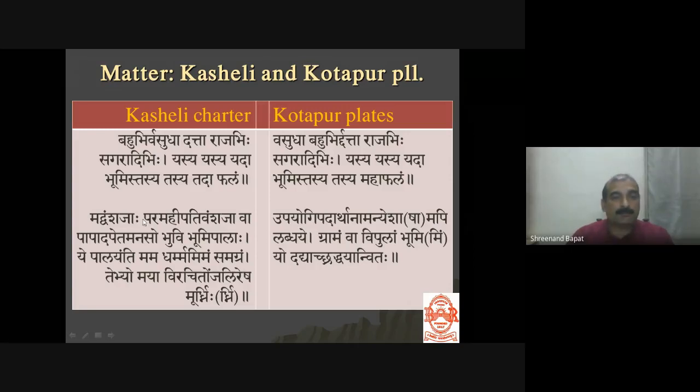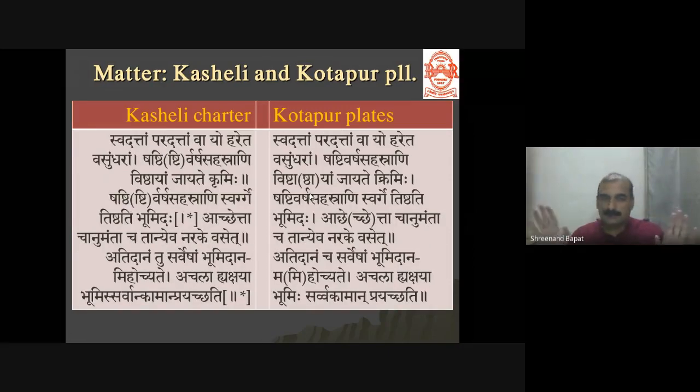And Madvamshajava Paramahi Pati Vamshajava, this is a normal verse which appears. But instead of that, this is a different verse that appears in the Kotapur plates actually. Then Swadattam Paradattam is again a normal verse which appears in both the matters. Then Shashti Varsha Sahasrani Swargya Tishtati Bhumidaha is another verse which appears in both the plates. And Atidanam tu Sarvesham is also a normal imprecatory verse which appears in both the cases.